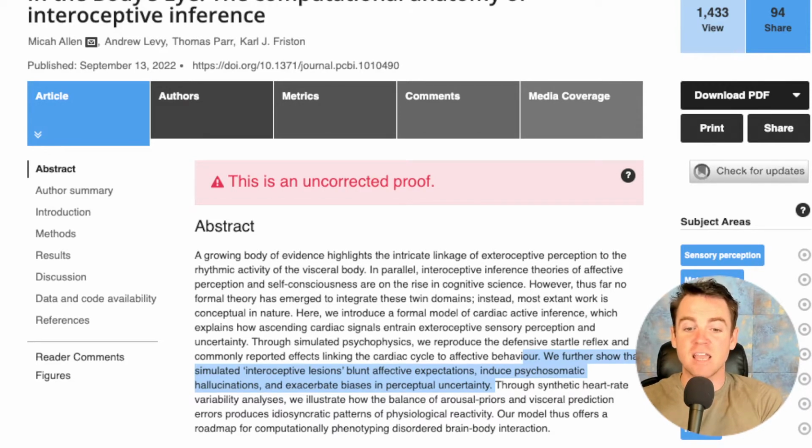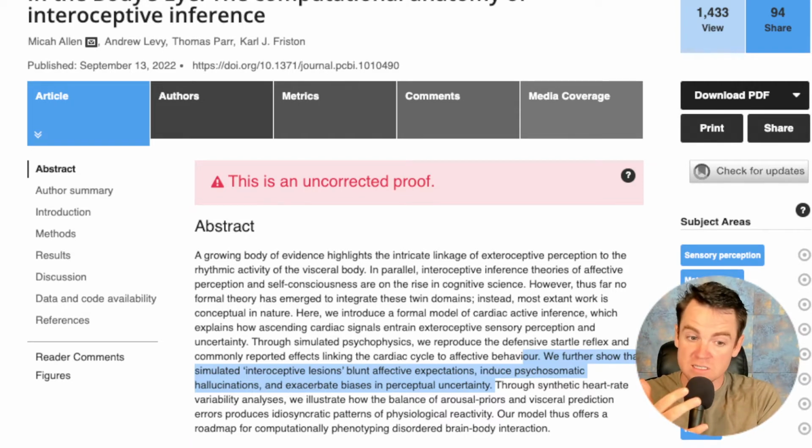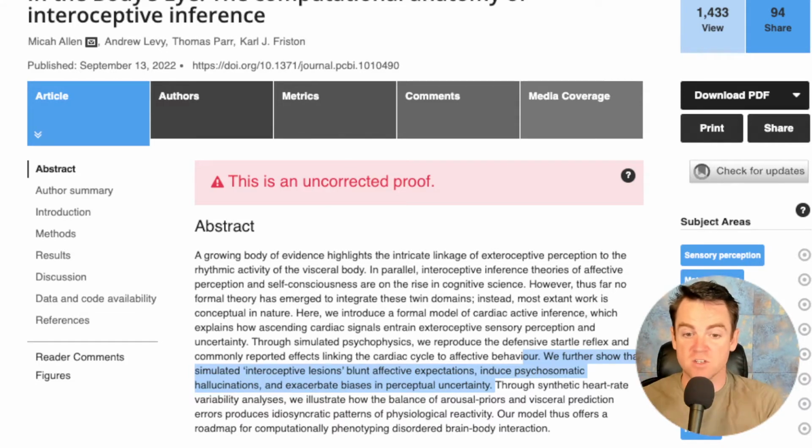Then you have inducing psychosomatic hallucinations of persecution, of maybe some form of depression that's keeping you ruminating on the same things. This happens when you simulate interoceptive lesions, meaning you stop the input of the vagus nerve into the brain. You have dissociation, bad thinking, psychosomatic hallucinations, and they exacerbate our biases and perceptual uncertainty. So you become much more closed off when your vagus nerve doesn't work.